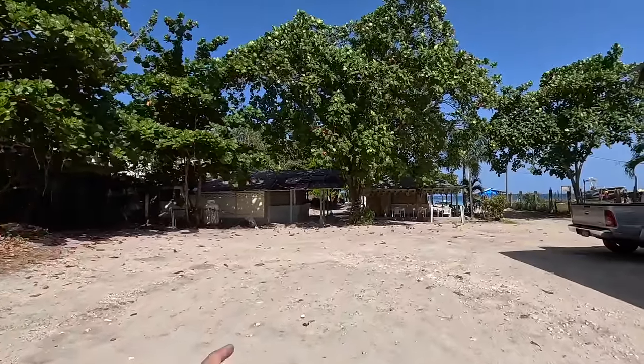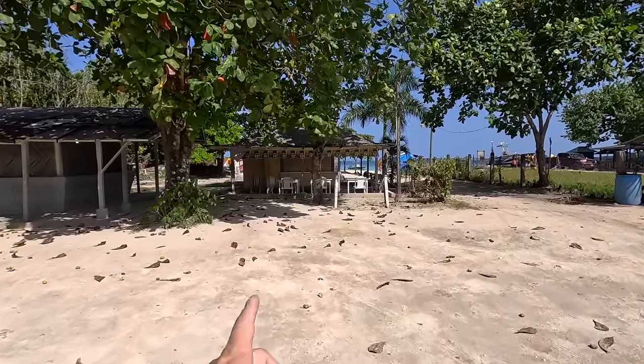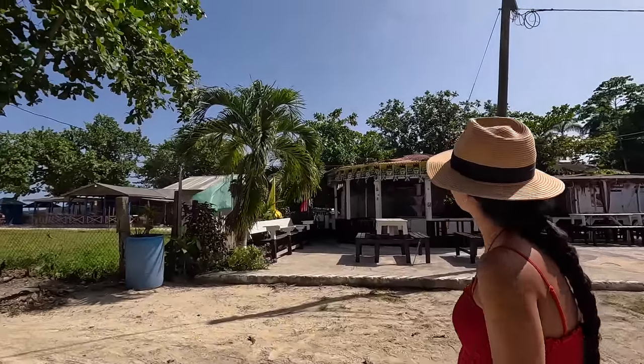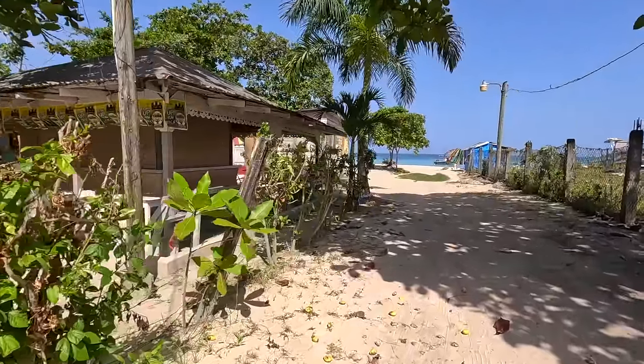So the great thing about where we're staying is that we're only like 2 minutes walking from the beach too. So we just crossed the main road and then we're already at the beach right here, the main beach. So there's loads of bars here. I think it's too early for the bars to be open. That one's got the music blasting, but I don't think it's open right now. But later on it'll all be open. You'll see people here drinking.